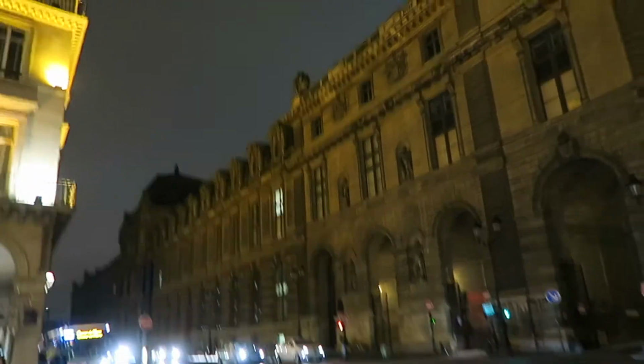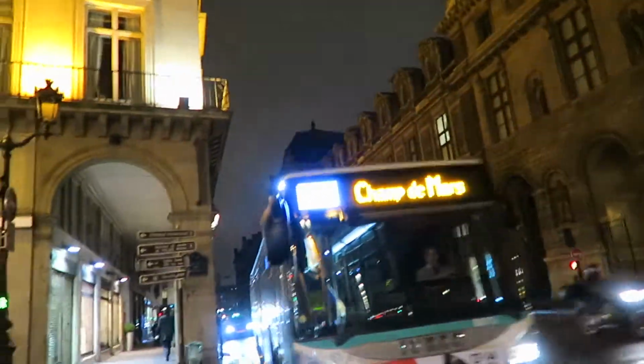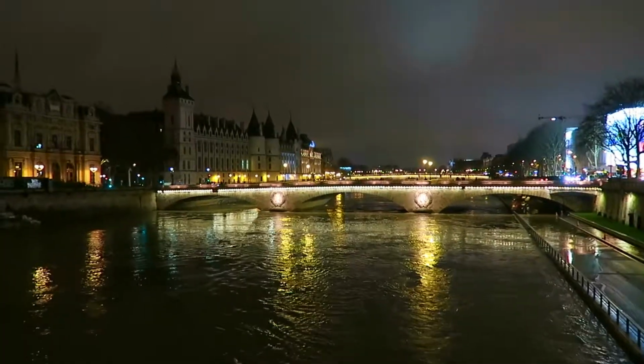This is the one place that we did not visit this trip, which is the Louvre Museum. We've seen a lot of this museum, so there's no need to see it again. The perfect night view of Paris. The street lamps are always so nice.